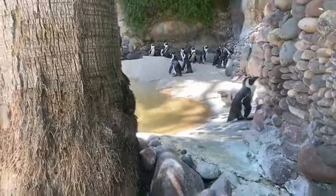And how much do penguins weigh? African black-footed penguins weigh somewhere between 5 to 9 pounds. It depends on how much they have eaten that day or if they are going through a molt period. And how deep can they swim? Great question. These guys can actually swim about 400 feet deep going after certain prey animals.